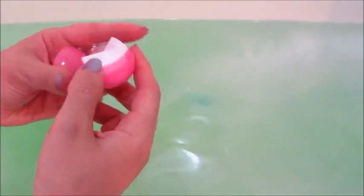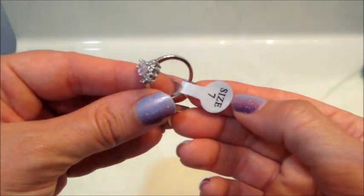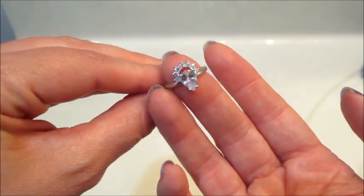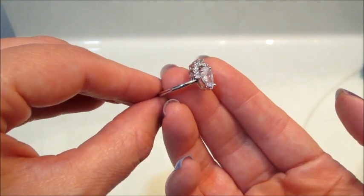And inside the container, you get a code that you enter on their website, and it'll tell you how many reward points you got. And then the ring. The ring I don't think is a duplicate that I've gotten before, but it is so similar to a ring I've gotten from them in the past. Not sterling silver or anything like that.